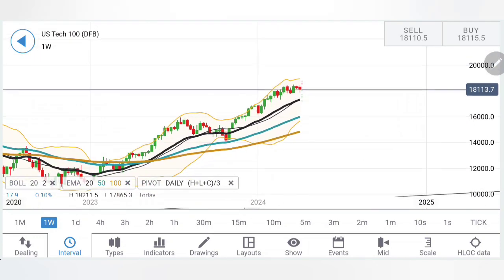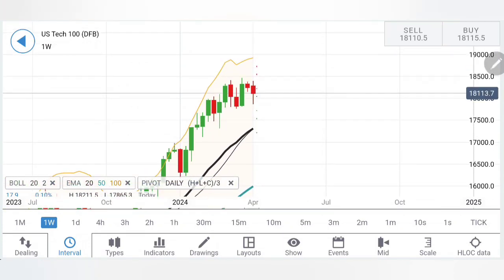But in the coming week, I still see that it can also give a bullish breakout. Be watchful of that. I will still not treat Tech 100 as bearish in the coming week. Be watchful. As long as 17800 is respected on the downside, at least do not stay bearish. We can expect a recovery here.